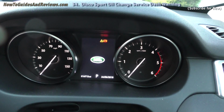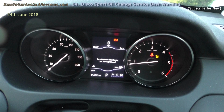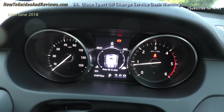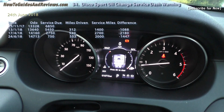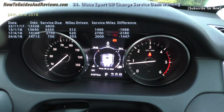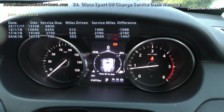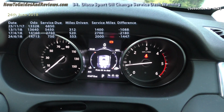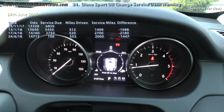So I'll show you one more time what it looks like. You have to turn the engine on before it appears. And it should pop up. Yeah, service required in 750 miles. We'll see how it goes down. So at 14,713 it said 750 miles. I'll be lucky to get 100 miles, 150 miles of driving. In fact, I think I've only got about 100 miles before it's zero. So I'm going to have to book in the service now.